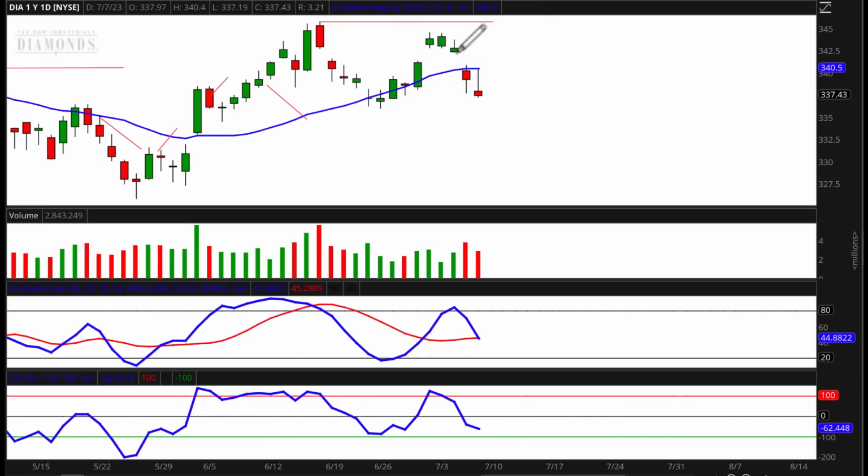In addition to that, we have a gap above the market, and we do have a drop in volume on the way down. So that tells us that the sellers are becoming less motivated. And while we have a conflict here between the stochastic and the CCI is hinging a little bit, I do think that we're going to rally a little bit and possibly all the way up to the gap.